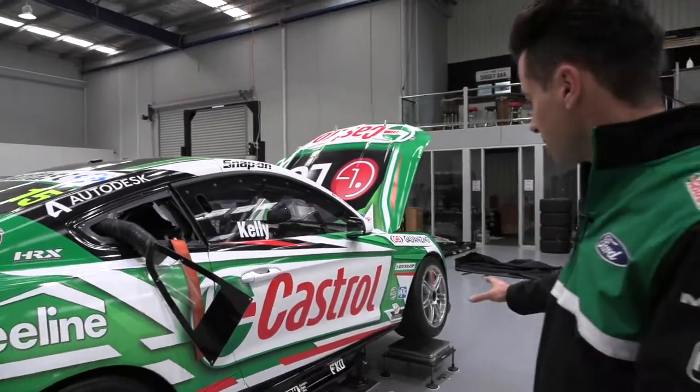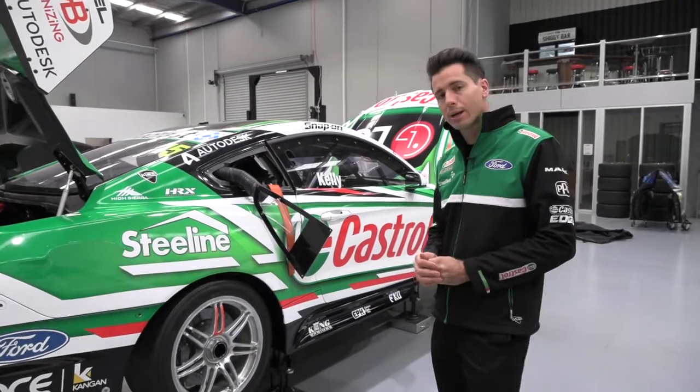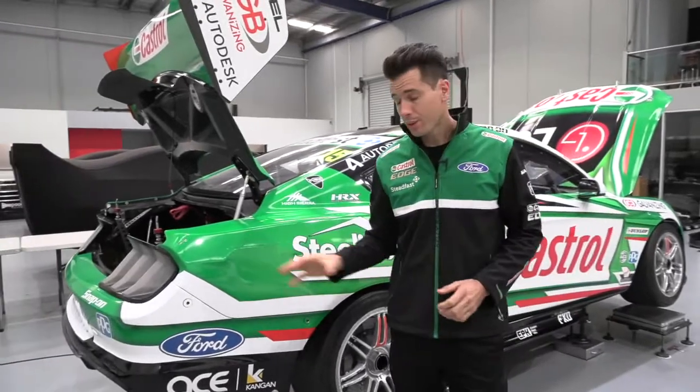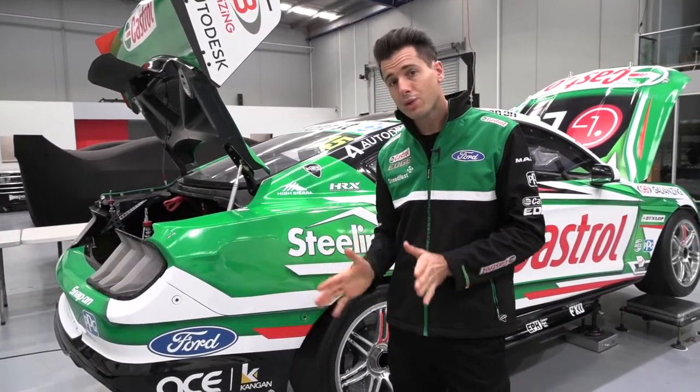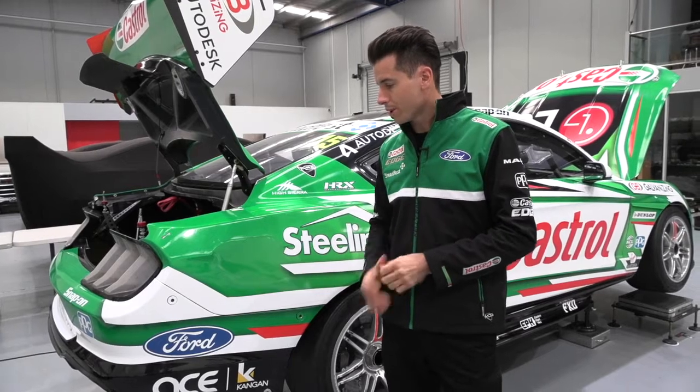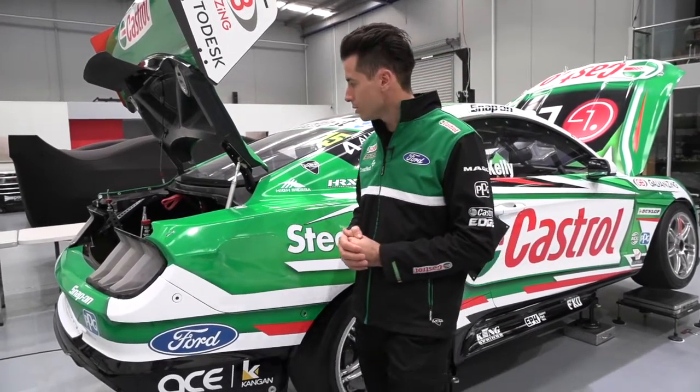You can see now the car's on the setup patch. The guys are just doing the final setup for this weekend at Sydney Motorsport Park. And that's going to be a really, really critical thing because the practice sessions are pretty short. The time in between the sessions as well is really minimized. So it's very important we roll the car out with a nice, fast setup to start with and just fine tune it as the weekend goes through.